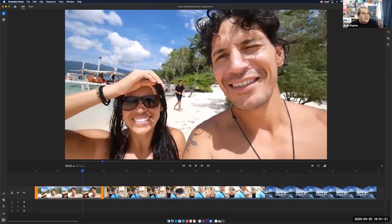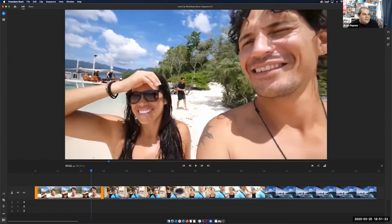So if you see numbers like right here, it says 00:02:14, that means 2 seconds and 14 frames. So that's just a good visual indicator. And then over here, this one that's highlighted in gray is the entire sequence duration. So it says that this entire sequence is 14 seconds and 28 frames. So a hair less than 15 seconds.